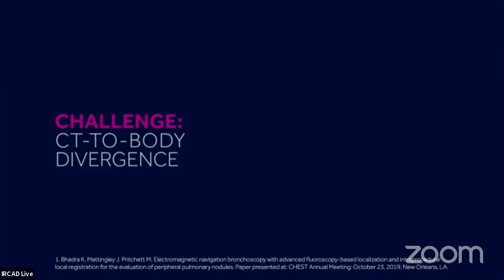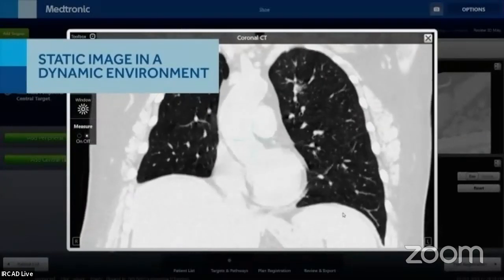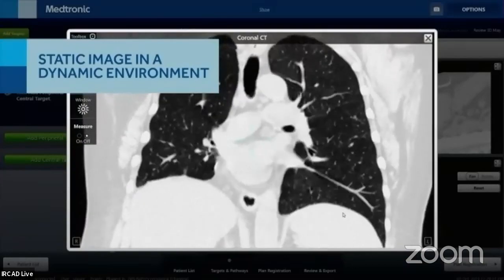CT to body divergence is a challenge because it's really keeping our physicians away from the ultimate success that they can have in a procedure. There's a myriad of reasons why it occurs. One being, we're going from a static environment when the patient receives the CT scan prior to procedure to a dynamic environment when they're on the table during the procedure.